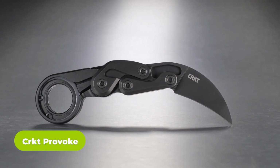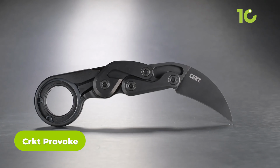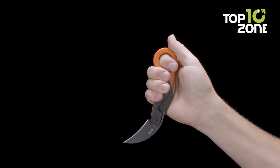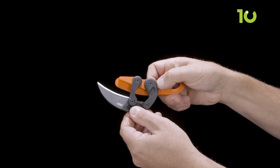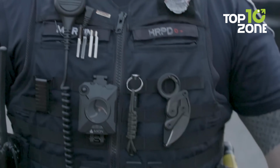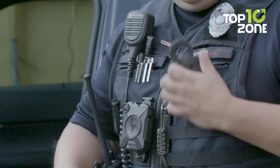The Circuit Provoke knife is a modern twist on an ancient design. Inspired by the traditional karambit knife, the Provoke features a futuristic secret that sets it apart from other knives. The Circuit Provoke knife's compact and durable design make it an ideal everyday carry gadget for anyone looking for a reliable and convenient knife on the go.